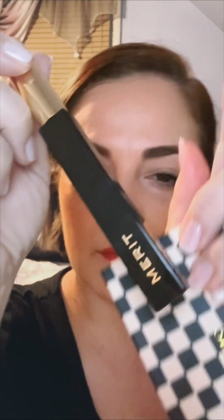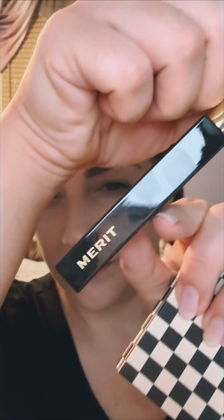And also what I have on my lips right now, this is a lip stain. I actually got this on Amazon. It's a Korean brand. I'm going to link it down below. And it is a peel-off lip stain. I love it. And I already have my mascara on. This is Merit Beauty. I'm trying to show you the packaging and the writing.